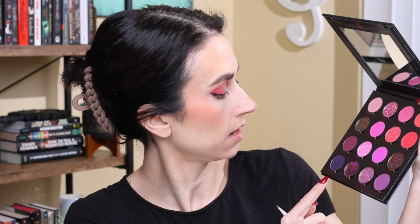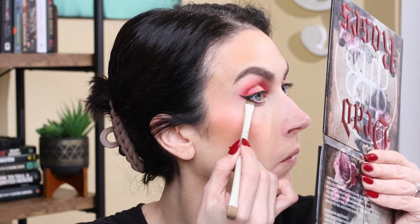I'm gonna go in with a flat definer brush and I'm gonna go into the shade You Are the Worst, this cool toned purple, and just push this up against my lower lash line. Ooh, that looks really pretty. I love that. All right, I'm gonna take a pencil brush and go into the shade Meh, that mauve-y pink. It's a little brighter than a mauve, and just blend that out.